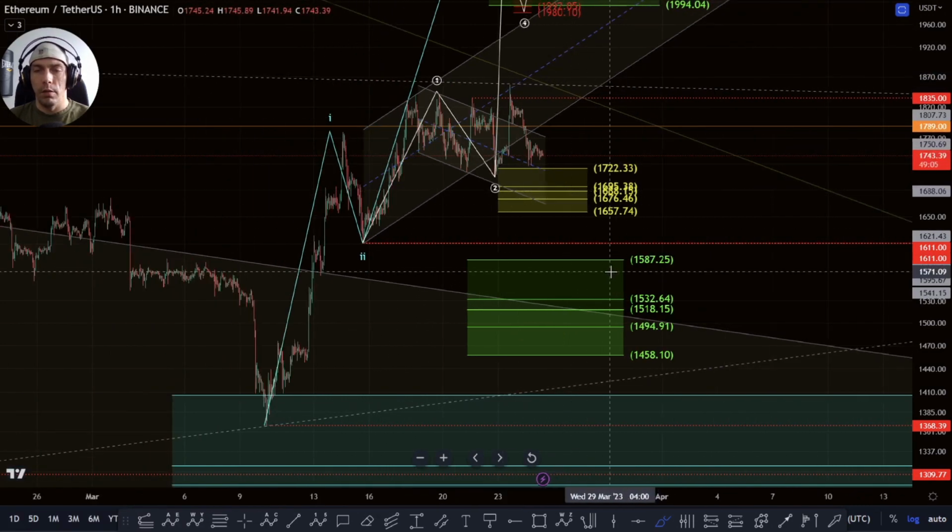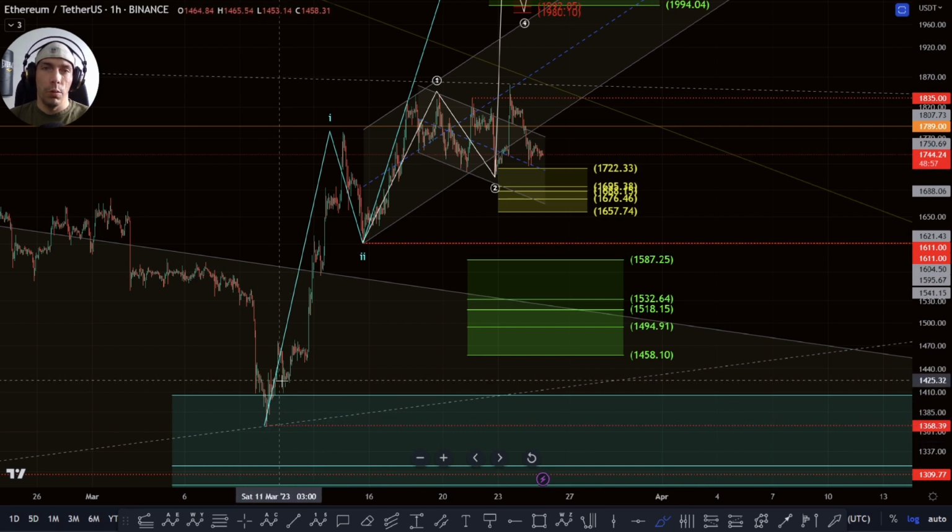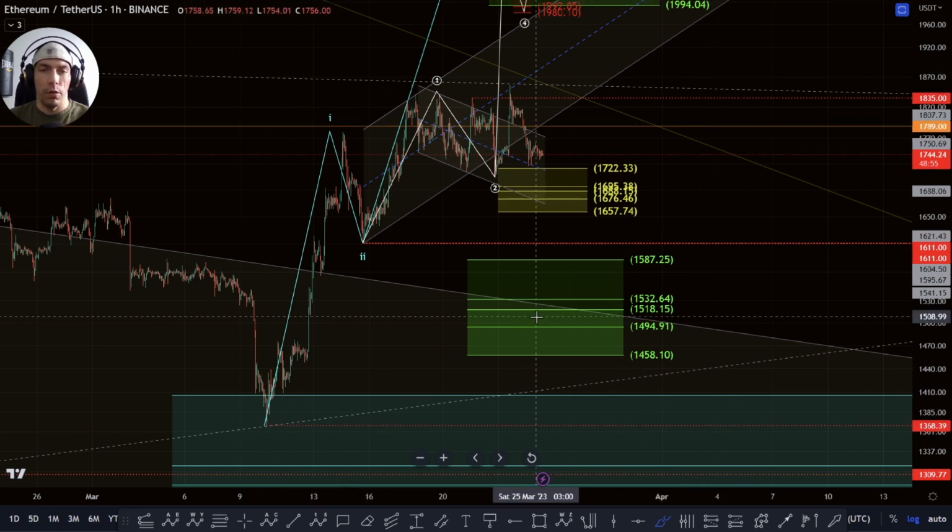So we need to be aware that for as long as this lower green support box holds, from this 1587 to this 1458, there is still always that potential to push to the upside.